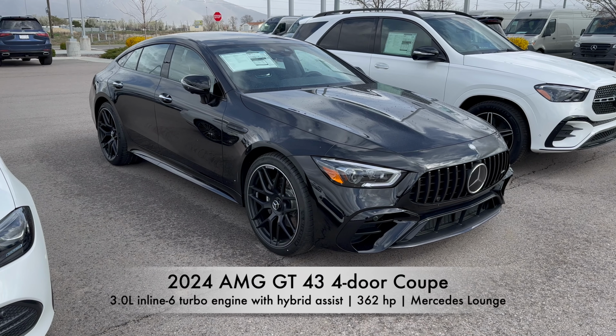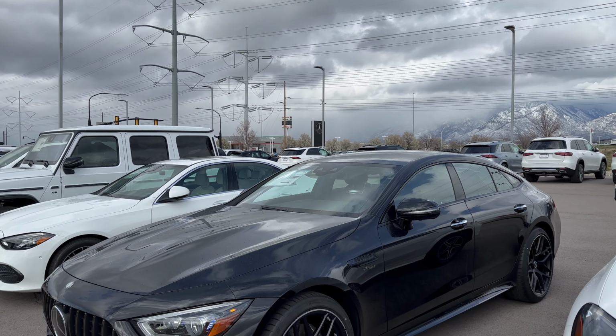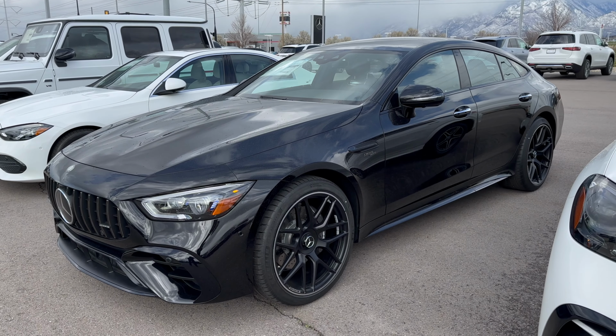Today we have the 2024 Mercedes-AMG GT 43 4-door coupe. We're going on a test drive. I'll show you guys the exterior features and interior and sign off with a resume.